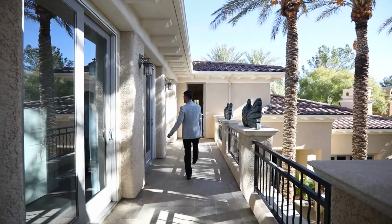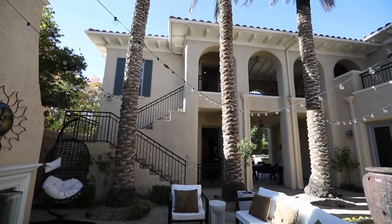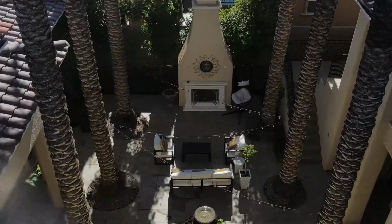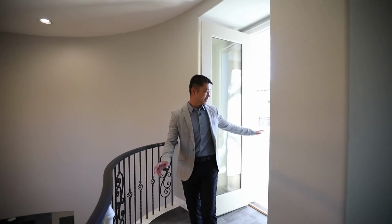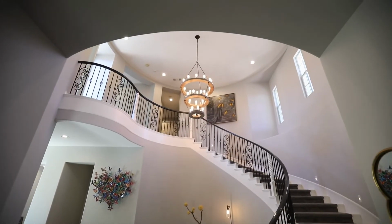Okay, heading over this way, you have another hallway to go back to the primary bedroom over there. This way is my favorite spot, the courtyard. You know, check it out. Lots of doors, a lot of entryways. We're coming through here, spiral stairs over here, chandelier over there.